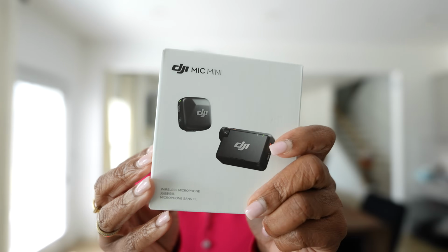I just got a delivery, and it is the DJI Mic Mini. I don't know if I have time to set it up because I was going to take my DJI to go into Sephora or Ulta, but I'm not sure what the setup is with this, and I really don't have time because I'm really pressed on time.